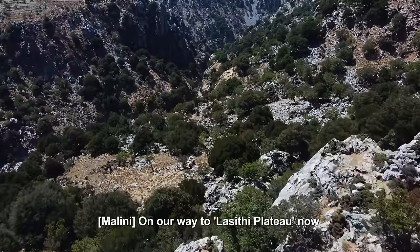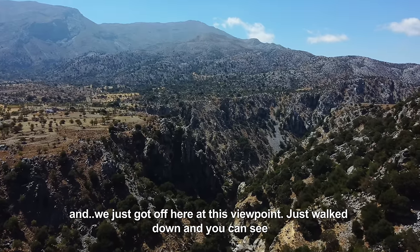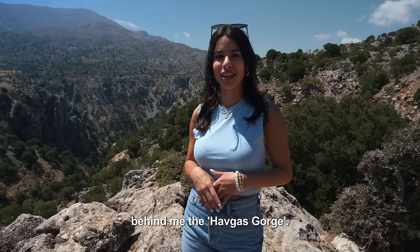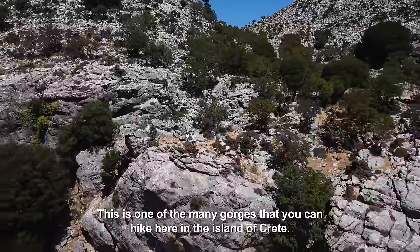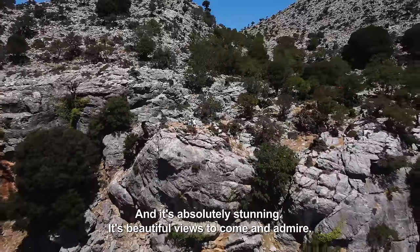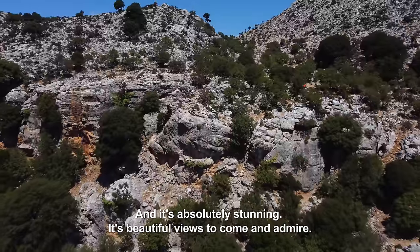On our way to Lasithi Plateau now, and we just got off here at this viewpoint, just walked down, and you can see behind me the Havras Gorge. These are one of the many gorges that you can hike here in the island of Crete, and it's absolutely stunning. It's beautiful views to come and admire.